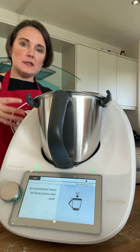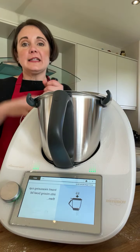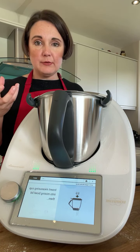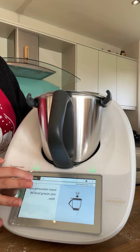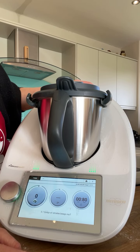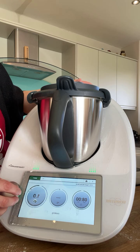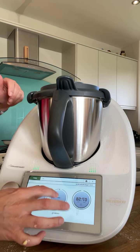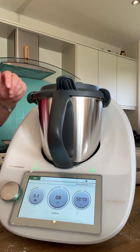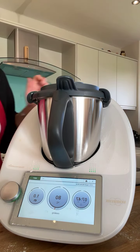But this is the beauty of this machine, because it's like having a sous chef in the kitchen, helping you, taking all that stress and pressure away from you. And crucially, you will get a restaurant quality result if you follow the recipe to the letter. So let's put the lid on. And what's it telling me to do? It's going to give that a little stir and cook for 8 minutes, okay? So I'm just going to turn that temperature dial around to 80 degrees. So that's going to cook away the apple juice and the apples and the cinnamon for about 8 minutes.